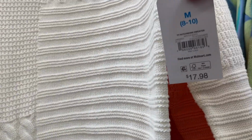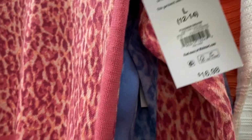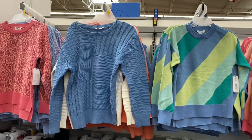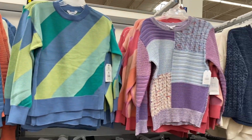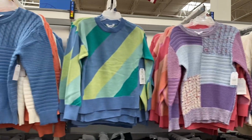These are all Time and True, $17.98. How much is this one? $16.98. Oh, this one has a slit on the side right there. There is one more. Let me go ahead and show you that one too. Okay, they also have this blue one as well. So it's the same thing, just different colors. And it's $17.98, so it's the same as the other one. See how those are solid? It looks just like this purple one, but the purple one has different patterns going on it.